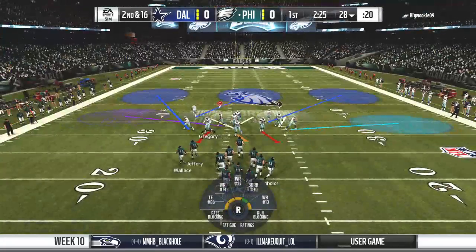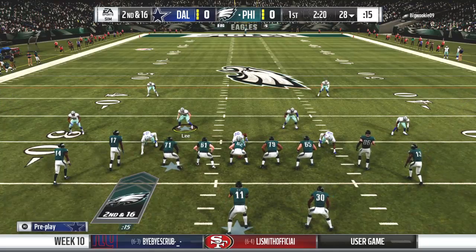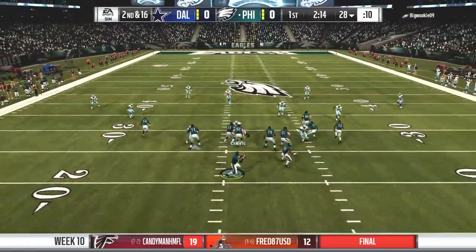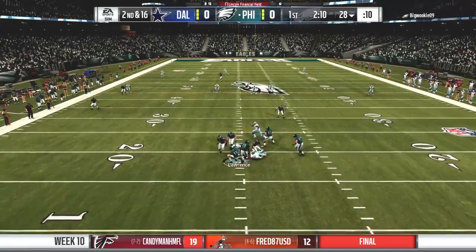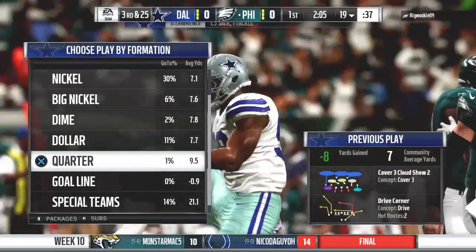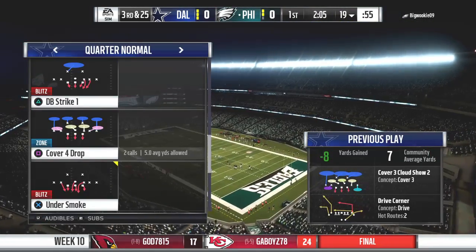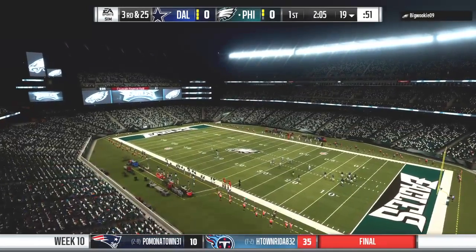Work to be done here on 2nd and 16 after the sack. Now Wentz throwing on 2nd down. He fights him off. Oh, the pressure too great, and he goes down once more. Demarcus Lawrence. And now maybe they want some extra time to talk about this 3rd and long play as we'll get a timeout. They'll have 2 remaining as we step aside here in this first quarter.